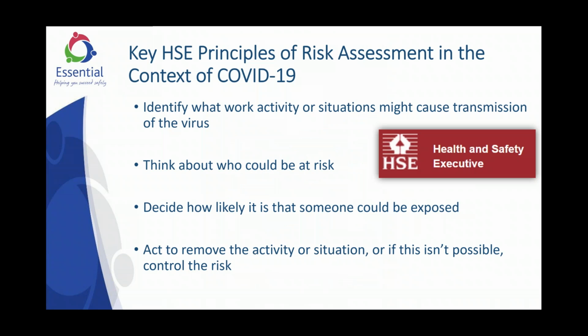So before we get into the methodology of risk assessment around COVID-19, just a brief look at the HSE's principles around this. They will be very familiar to those who carry out risk assessments. It is a very similar process, and indeed, I would argue that we shouldn't try to reinvent the wheel when we're assessing COVID-19 risks. And equally, we shouldn't try to overcomplicate the process. If we go back to the 5 key points I was talking about earlier and keep those front and centre of our thoughts, I think that will guide us through the risk assessment process.